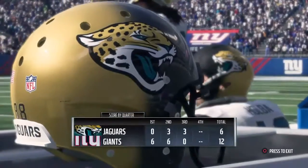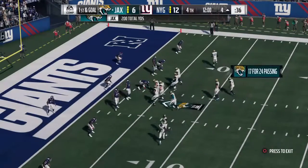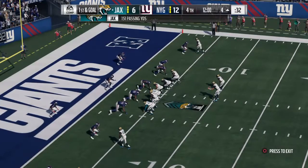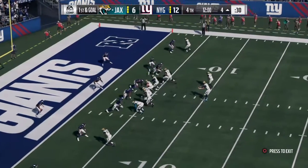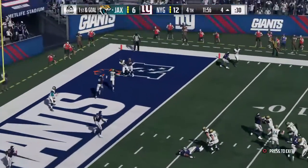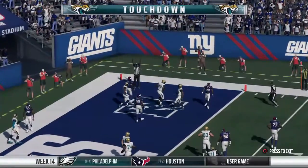Back now here at MetLife Stadium. It's Jaguar football, but a little work to do for them. They trail here as we start the 4th. Out of the gun, they'll look to throw. And that is caught. Touchdown, Jacksonville.